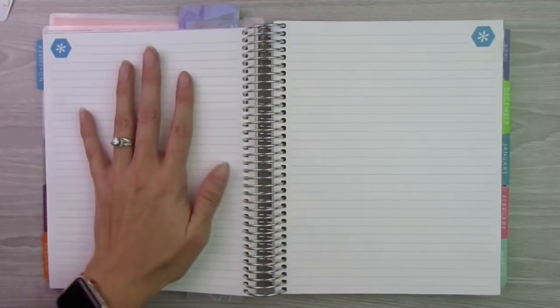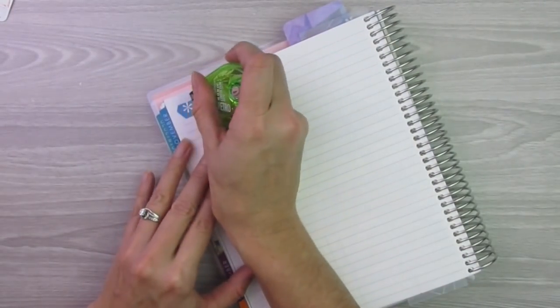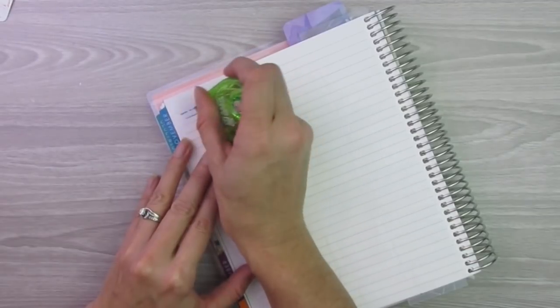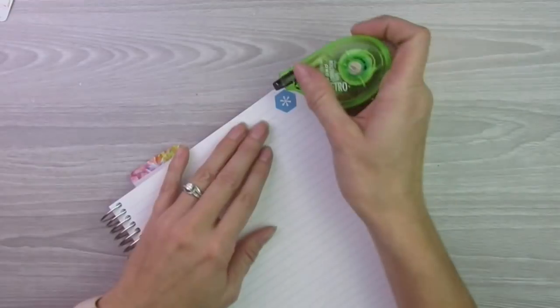So I am down to the last 2 pages that I'm going to use right now. This side is going to be transactions. This side is going to be the weekly check-in. So we'll just white this one out. I'm just going to flip it over and white this one out while I have it out here.